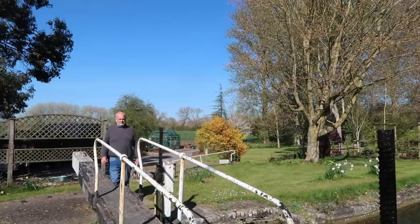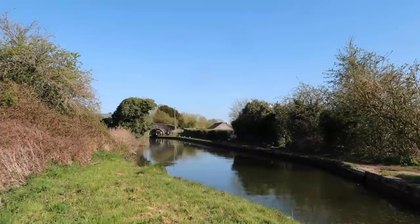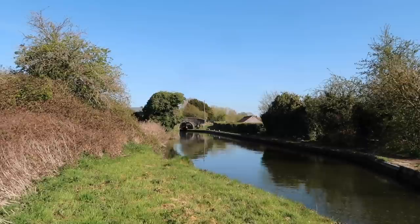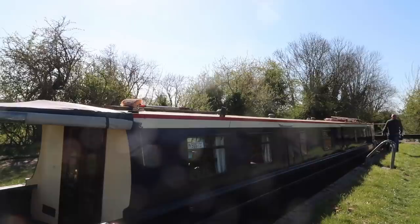The next lock is the staircase. So what I'm thinking, top lock should be full, bottom lock should be empty. We go into the bottom lock, let the water from the top lock into the bottom lock, then go and then refill the top lock. All right. We'll see. Okay, let's do this.